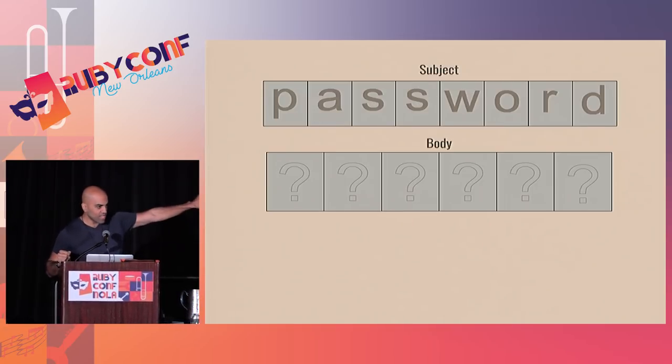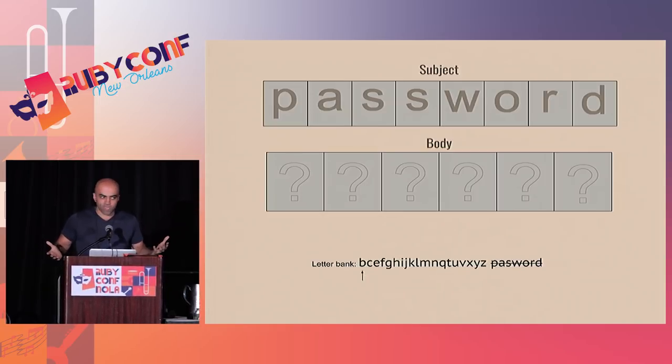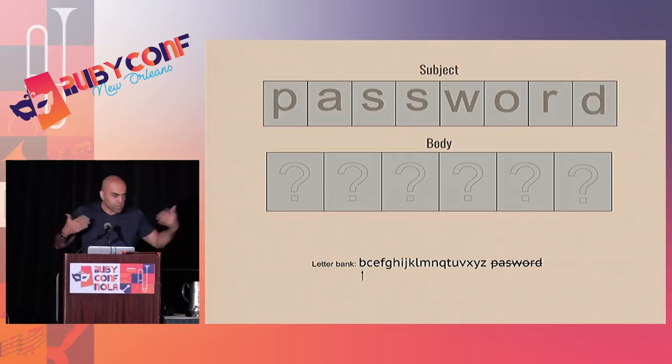So I have this big long thing, and I have this subject at the top and the body down here, and I don't know any of the characters in the body, but I do know the characters in the subject, right? And you can imagine that I have a word bank, and the word bank is all the letters, except you can imagine I've already tried the letters in "password". Because if I do a substring query for P, and I find that it returns true, I don't actually know if it's true because it was in the body or because it was in the subject, right? The subject would automatically give a hit.